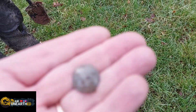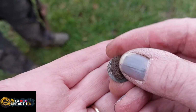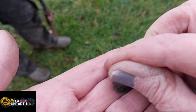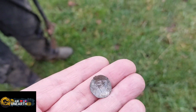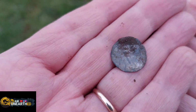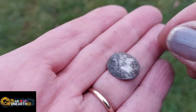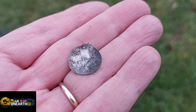Lou's jumping up and down with her arms in the air, so I'll just go and walk towards her, catch up with her, see what she's excited about. Here we go. Lou has, on her first day out with her mum, found a hammered. This is the usual field we find the hammers on. I'm going to point the camera at you, is that all right? Bless her. Yeah, first day out. She's using my old machine and I'm using the Nox. Yeah? Fantastic. Well done, darling. Thank you.